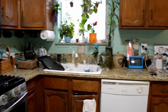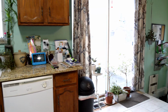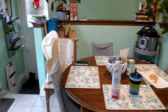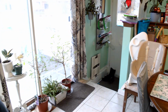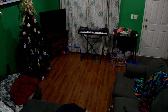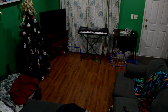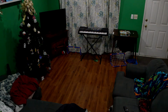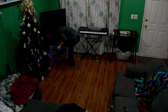Alright, it's not perfect, but I feel like I can breathe in here again. Now there's just one more room to deal with today. Thankfully, my oldest actually cleaned a lot of it earlier today, so it's not bad at all. And with everyone in bed, I can be confident it will stay clean for at least the next 12 hours.